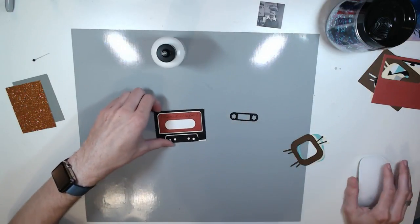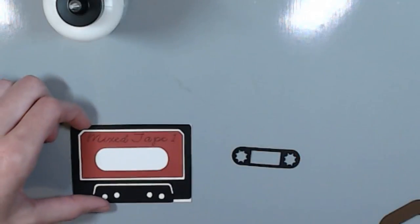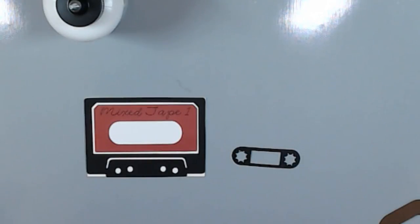Look how cool that is. I'm gonna turn on close up cam. Look how cool that looks. I love that it has the little written mixtape on it. I think that's a perfect little gem for it.